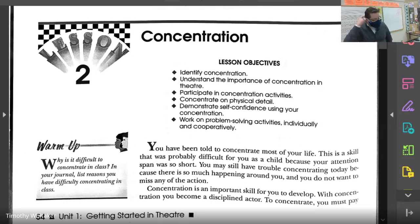Concentration is an important skill for you to develop. With concentration, you become a disciplined actor. To concentrate, you must pay close attention to people and objects in your environment. You must remember what you observe. You must also learn to focus on your thoughts and feelings.